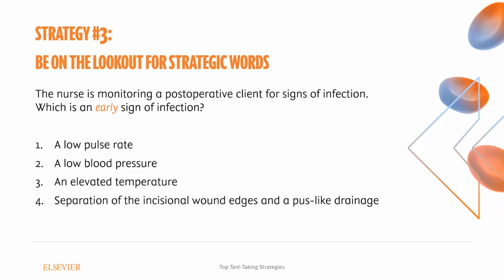Okay, so this one is related to being on the lookout for strategic words. The nurse is monitoring a post-operative client for signs of infection. Which is an early sign of infection? A low pulse rate, a low blood pressure, an elevated temperature, or separation of the incisional wound edges and a pus-like drainage.